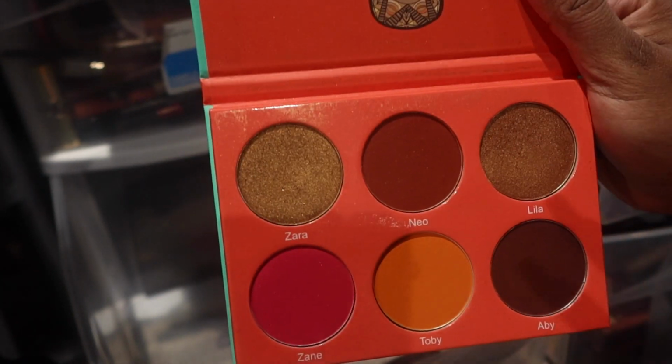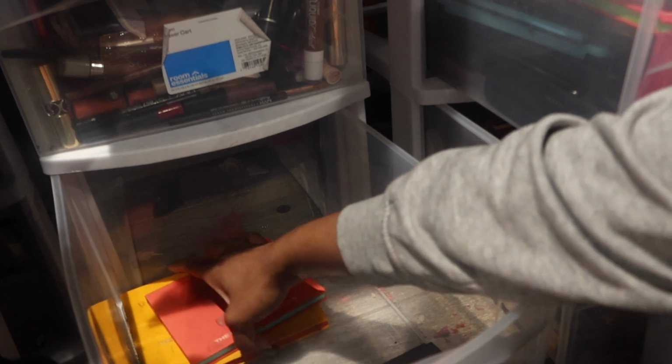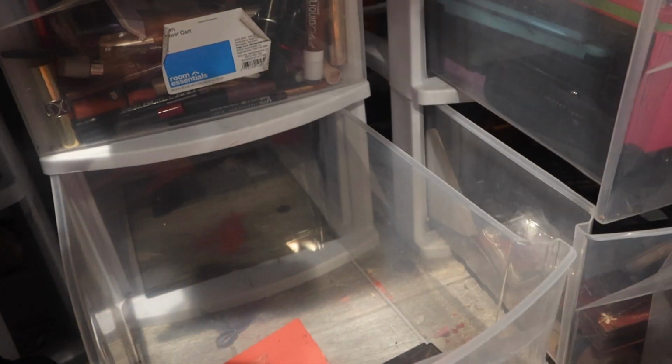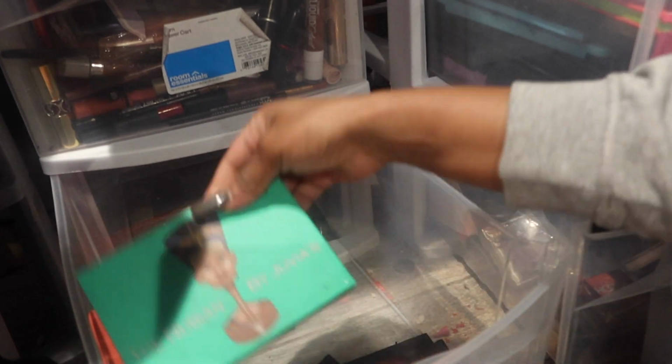This is such a beautiful blush palette. I'm probably going to wear this tomorrow. So yeah, let's get started. So how I had it was like the Nubian palette. Actually, this is big too. So this is going to go in the other drawer as well. So I'm going to put my Saharan palette at the bottom.